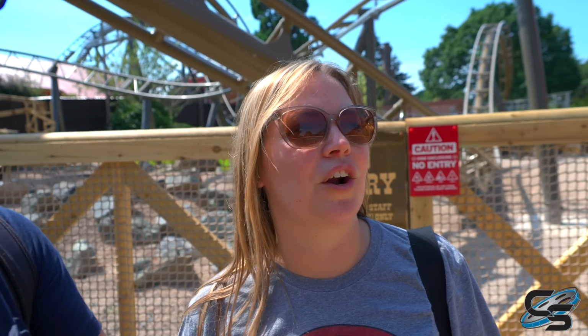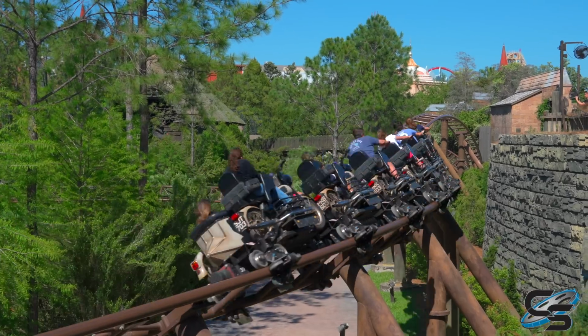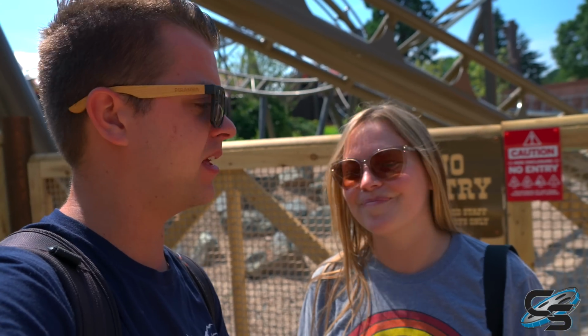Yeah, the one thing I had heard from people that I definitely don't agree with is I heard people say it was kind of like a mini Hagrid's. I definitely don't think it feels like that. It's definitely not as forceful. It's definitely more tame. No, I would definitely compare it to a Gerstlauer family coaster, like a Fire Chaser Express, something like that. Totally.